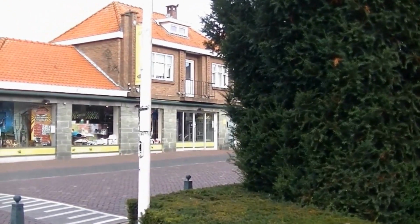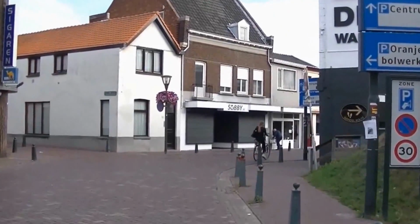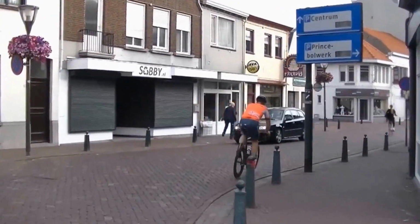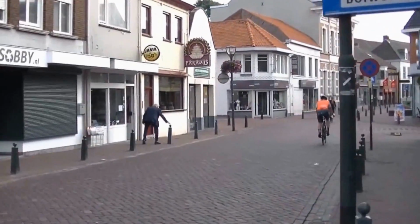Now I go through the shopping street to the market square of Hulst and, after a few city streets, outside the city to the Belgian border, which is about 5 kilometers away.